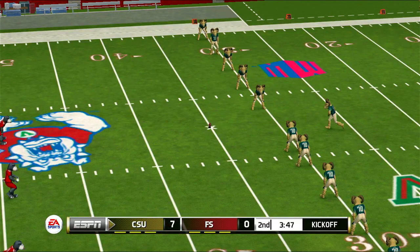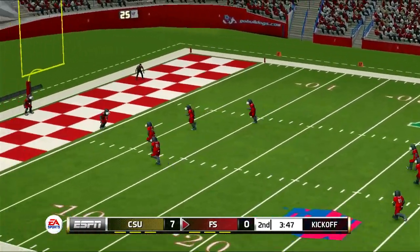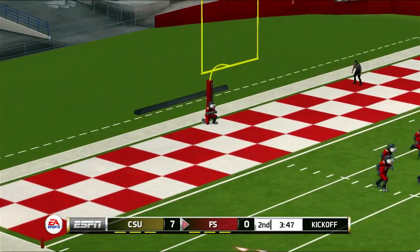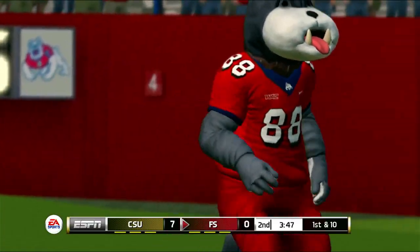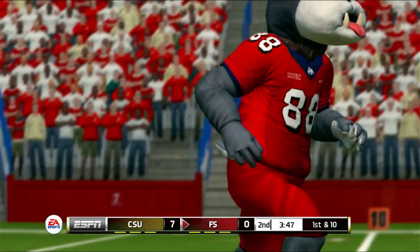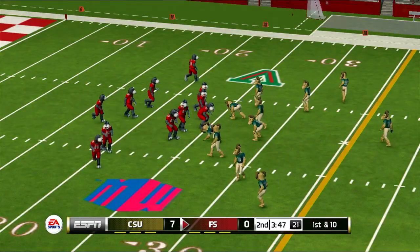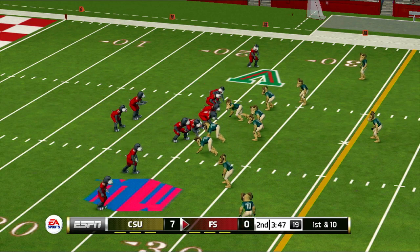Everyone's all lined up and ready for the kickoff. He really got a hold of that kick. And it goes into the end zone, down for a touchback. Momentum swings have been fairly even. And with so little separation, this game can be drastically changed on just one or two plays.